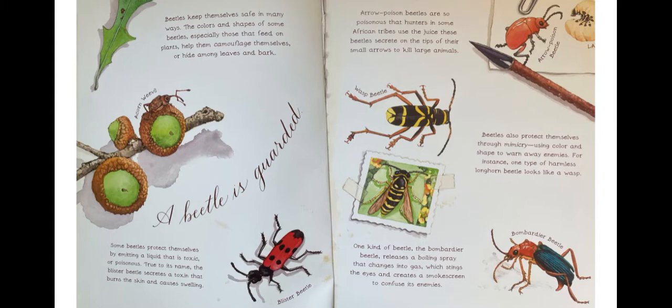Beetles also protect themselves through mimicry, using color and shape to warn away enemies. For instance, one type of harmless longhorn beetle looks like a wasp. One kind of beetle is the bombardier. This beetle releases boiling spray that changes into gas, which stings the eyes and creates a smoke screen to confuse its enemies.